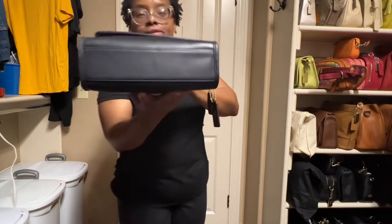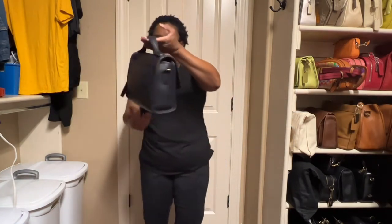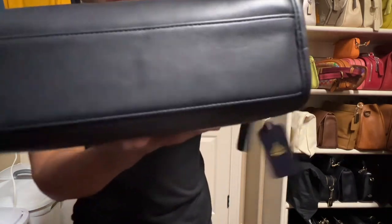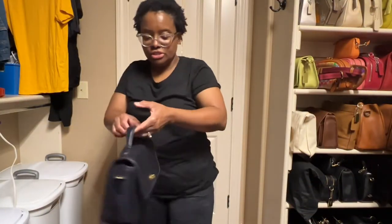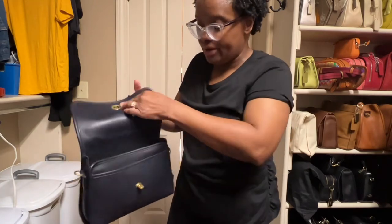This is my Coach Court bag, my vintage Coach Court bag, actually. I was so excited to receive this one. I did pay a little more for this one, because it's in navy blue, and the condition, it was just in very clean condition. It does come with a crossbody shoulder strap.